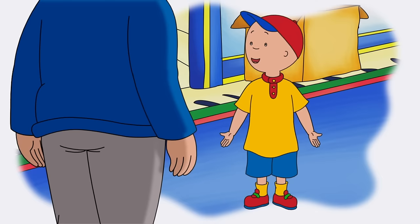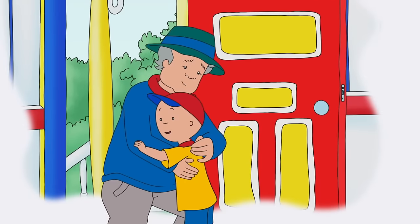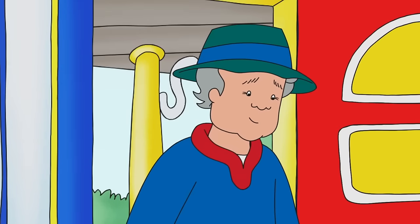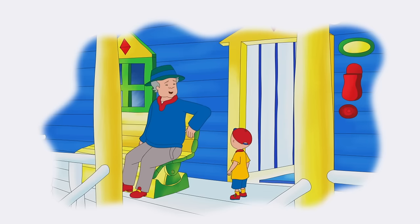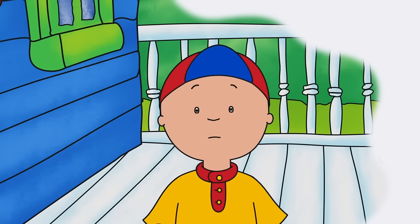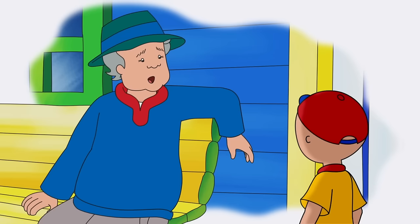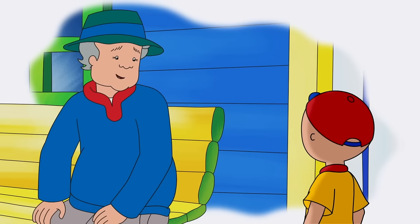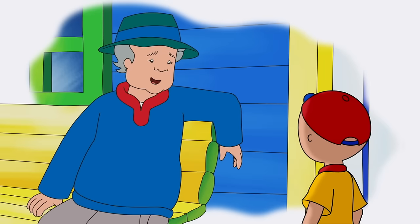Grandpa, where are you taking me? What, no hug, Caillou? That's better. Now, I'll tell you. I'm gonna take you bowling. Bowling? Caillou was surprised. He had never been bowling before. Isn't that for grown-ups? No, I learned how to bowl when I was your age. And now, I'm going to teach you at the bowling alley.